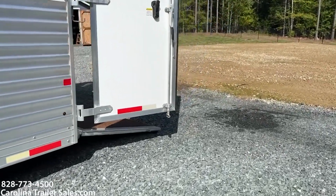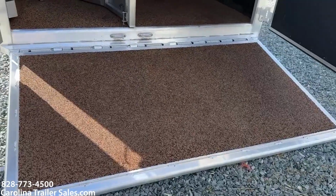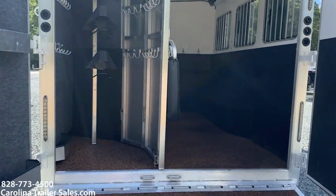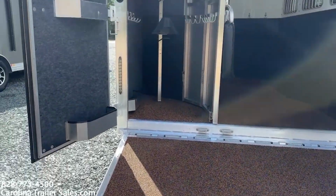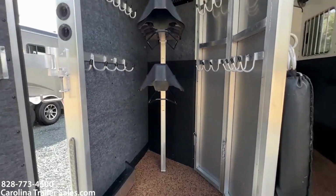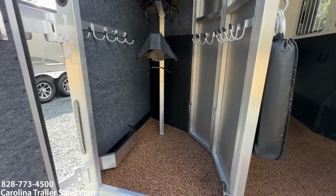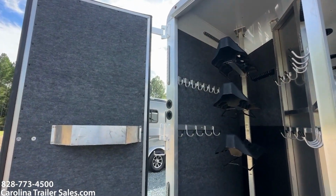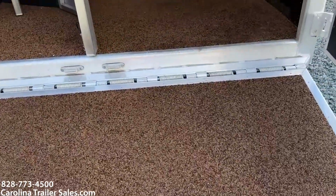Now, the owner did put a ramp on the back, and it has the polylast on the ramp, as well as they polylast the floor of this trailer. That's a porous floor that you don't need mats, and you just hose it out. She's got an extra brush box on the door. Several extra hooks that were done after the fact. So multiple hooks in the rear collapsible tack, multiple brush boxes. There's 3. I've got it expanded so you can see that. You've got a lot of extra storage here. Super nice ramp that was added on.